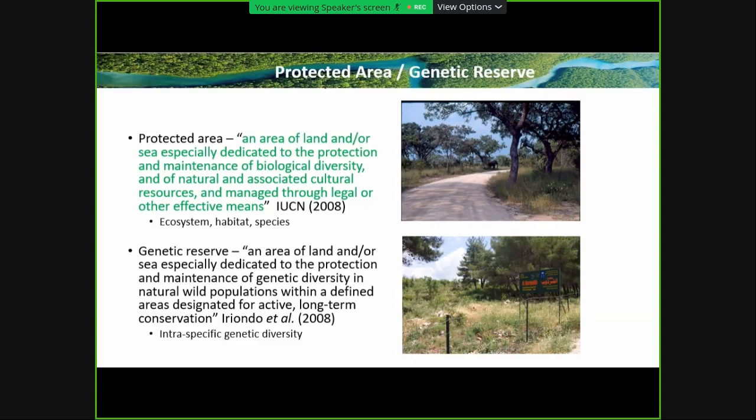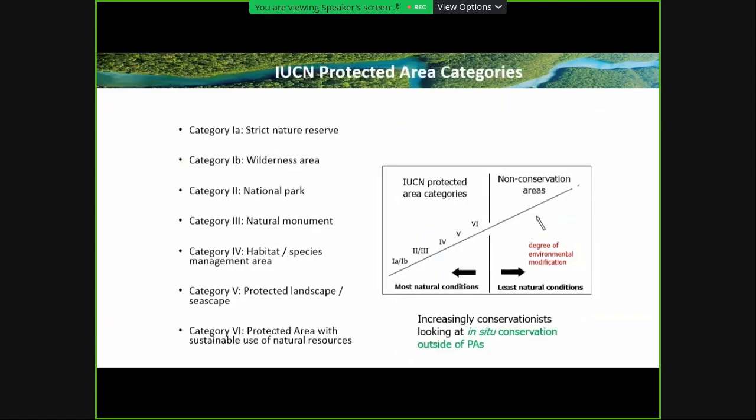It's rather a technical definition, but I'll just read it out. A genetic reserve: an area of land or sea, because remember we were talking about animals as well as plants, so it could be fish, for instance, especially dedicated to protection and maintenance of genetic diversity of natural wild species within a defined area, designated for active long-term conservation. So it's a variation on the protected area definition that's given above.